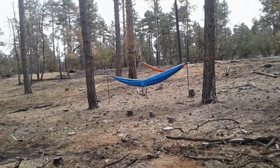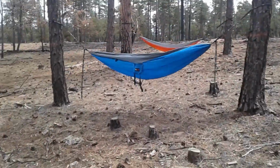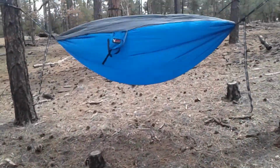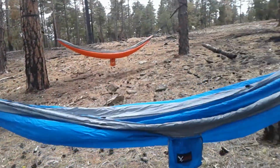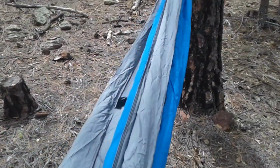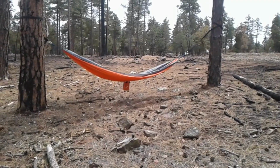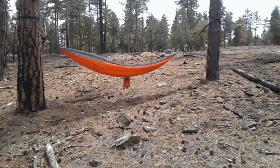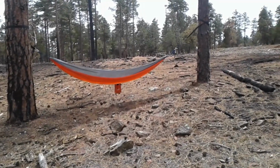Here's how we wound up with them. It's windy, you can hear it, see it. And these are parachutes, man. But this was Mikey's, and he was pretty comfortable in his, and that's mine. It's a little bit low. I need to find some trees that are a little bit further apart and get the hang of those straps. Those straps, I'm not happy with them.